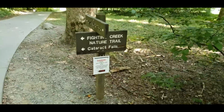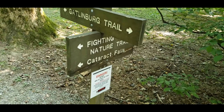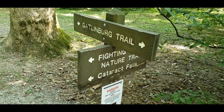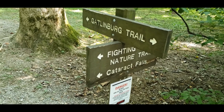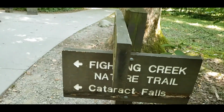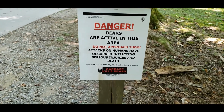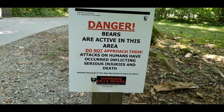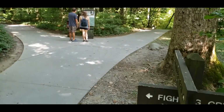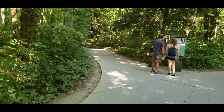So here we are, we're going to Cataract Falls. A lot of people that stop here do not realize that there's a little waterfall that you can visit here. So let's go follow the trail and see where it leads us. Whenever you are in the national park, always be aware you're in nature, you're in their habitat, so be aware.